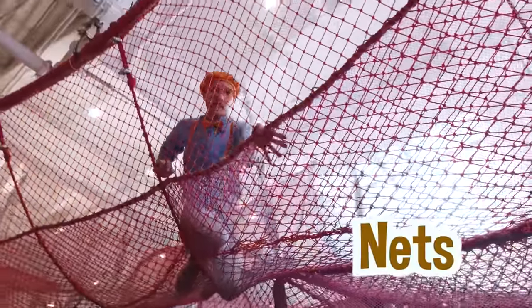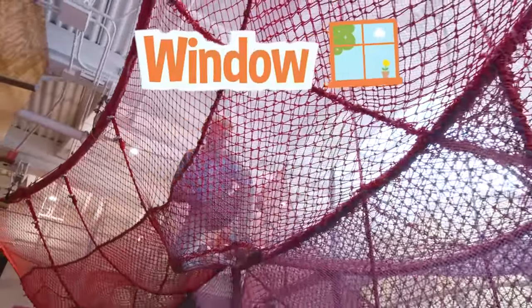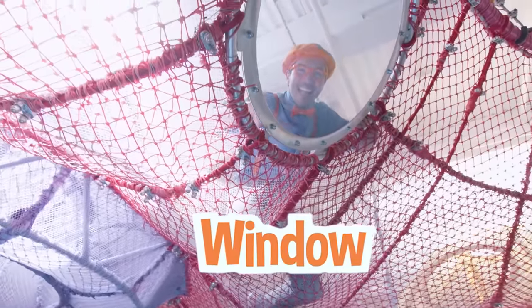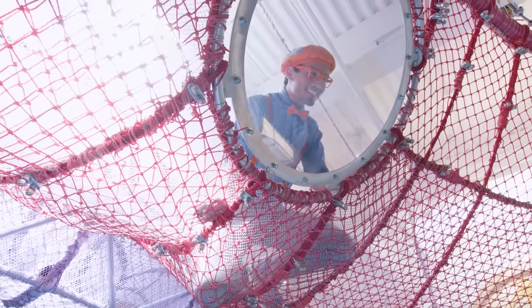Hey, I think it looks like there's a window over by the water area. Hey, look, it's a window. Hello. And it looks like the water area is a giant spinner. Whoa, that's so silly. Yeah, it's so cool because when we were down there, it just looked like some islands and some oceans and some water.